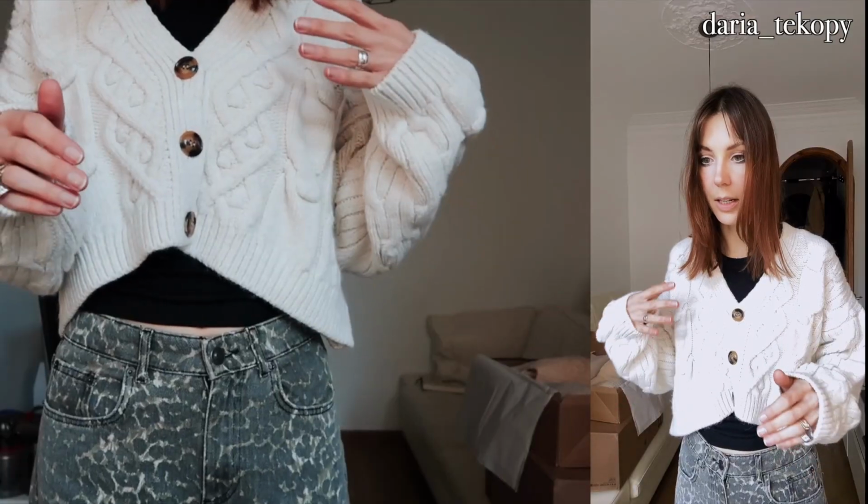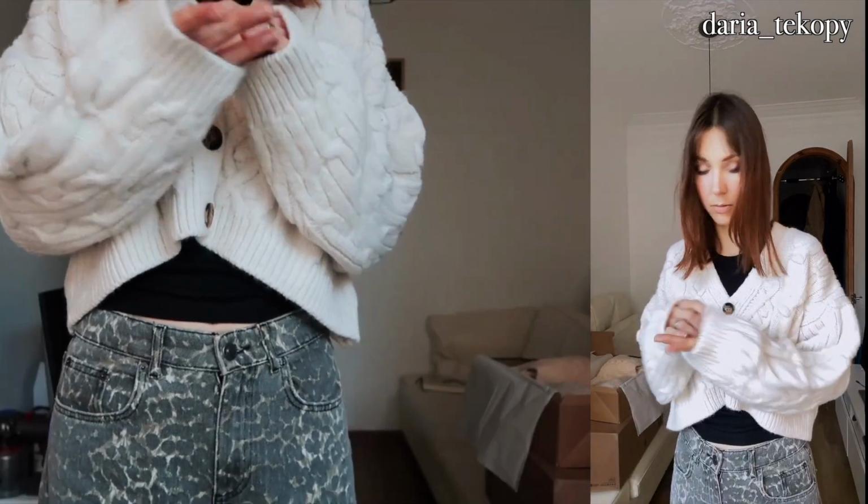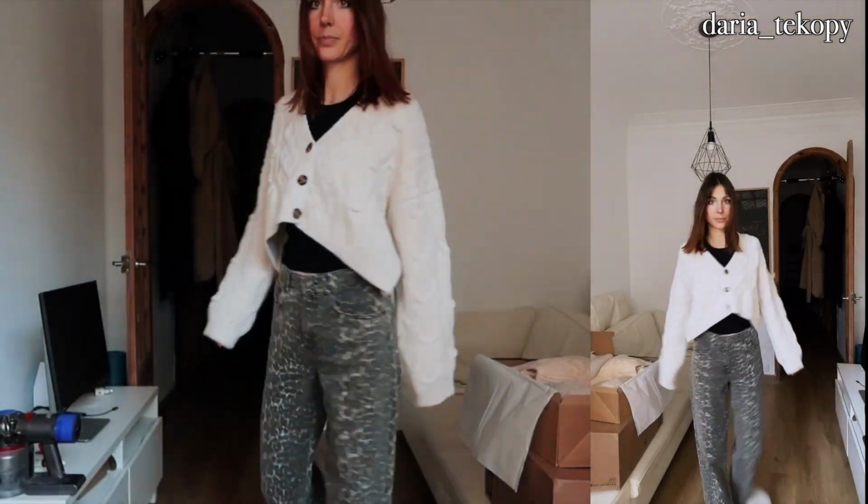The color is kind of light oatmeal, it's not white. I think it's a good color. I really like the sleeves. The sleeves are long enough and they have volume.